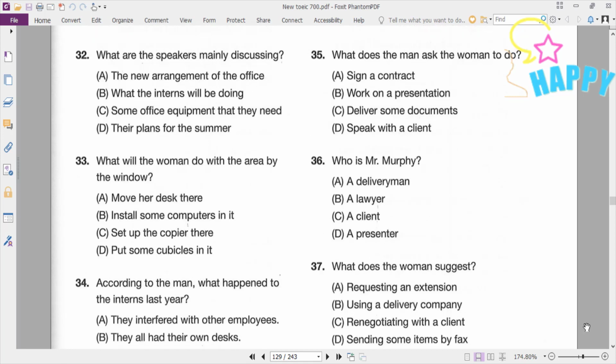Questions 35 through 37 refer to the following conversation. Tina, these contracts have to be delivered to our firm's attorney in his office on the other side of town no later than 4 p.m. Can you take the bus there to deliver them? I'd love to assist you, Steve, but Ms. Parker insisted that I finish working on the presentation she's giving tomorrow morning, so I can't leave the office.